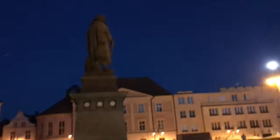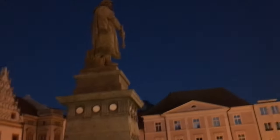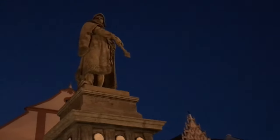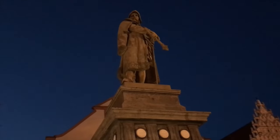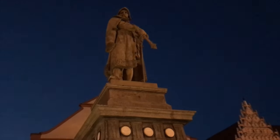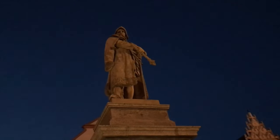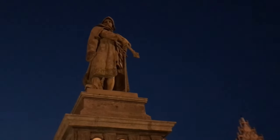So this is Jan Žižka, general, famous figure of the Czech Republic, who lived in the 14th century, I think, if my memory serves. Can I zoom? It's on. It's not very clear, but it's gonna do, I guess.